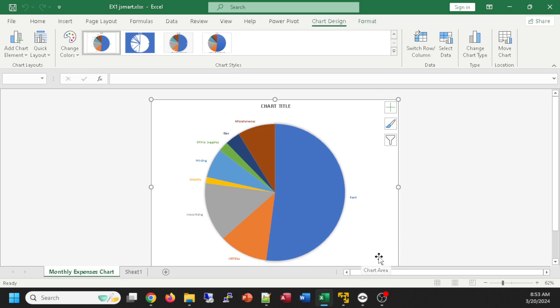The pie chart again, or the move it. And just right click on your chart. Right click. And then move chart. And then that top check mark. Click the little radio button there. And then put the name right there. So type in the name. Monthly expense pie chart. And then it'll create a worksheet.